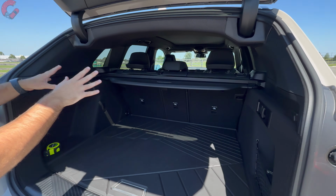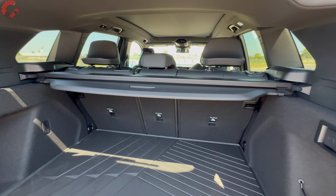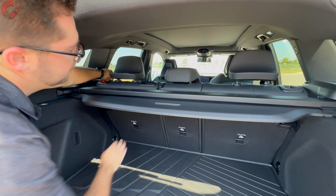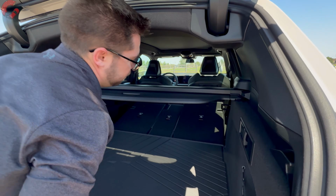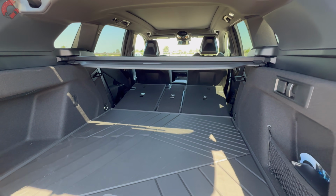Now, back to this model, we have a 40-20-40 split folding rear seat area. There are not any handles to do it from the cargo area though, so you will just have to either reach up here and fold it down, which honestly, it's not too bad, and I'm not that tall, so I think the vast majority of people will be able to do that, or just go up to the second row and do it.